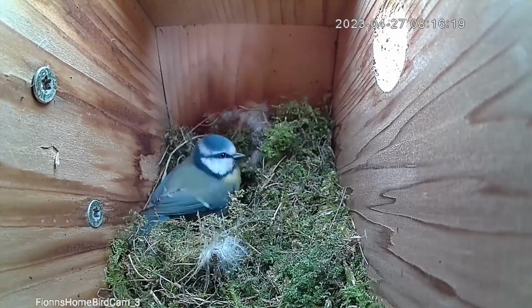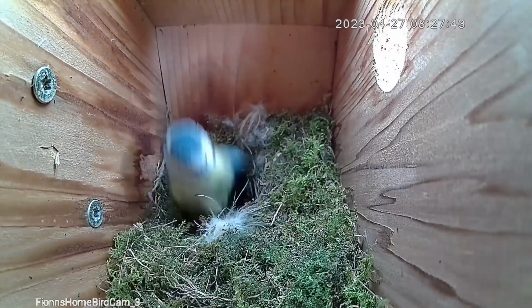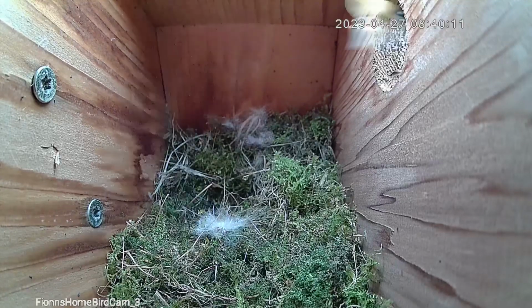But our female Bluetit isn't the only one visiting the nest. We actually get an unwelcome visit of a starling. So I slowed this next bit of footage down, and just look at this impressive beak that comes through the nest hole here.